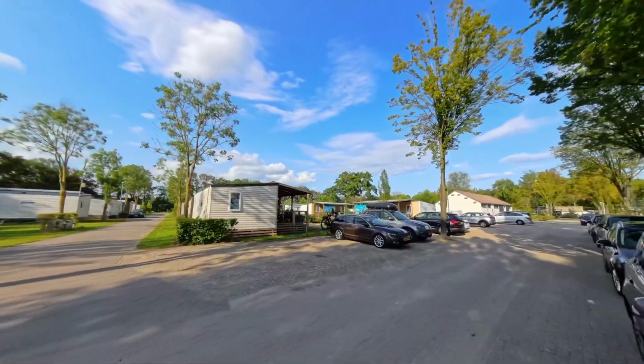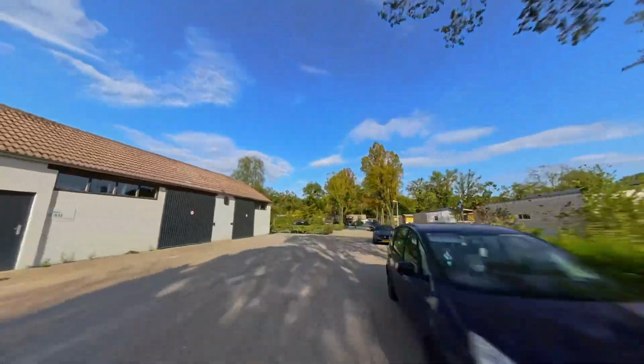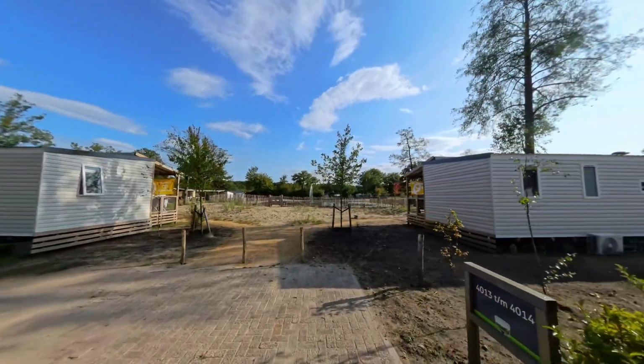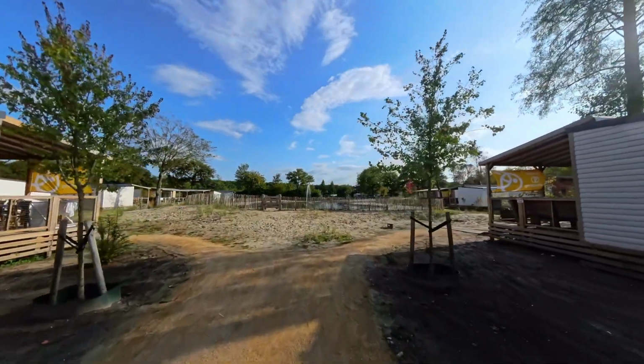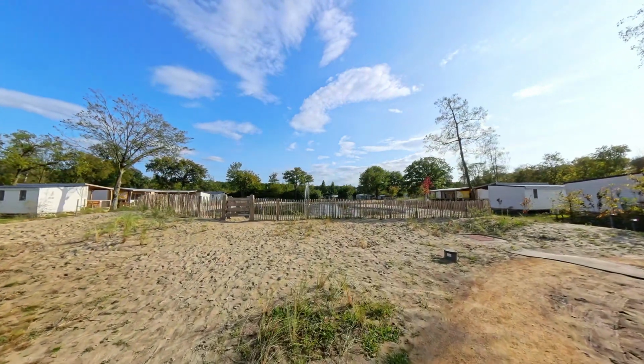Right, so if you look at the caravan site, it's not one of these places that just has the caravans next to each other. It's got little pathways going through. That means all the cars are parked on the road near it. When you go along, you'll come across this mini lake, if you like.